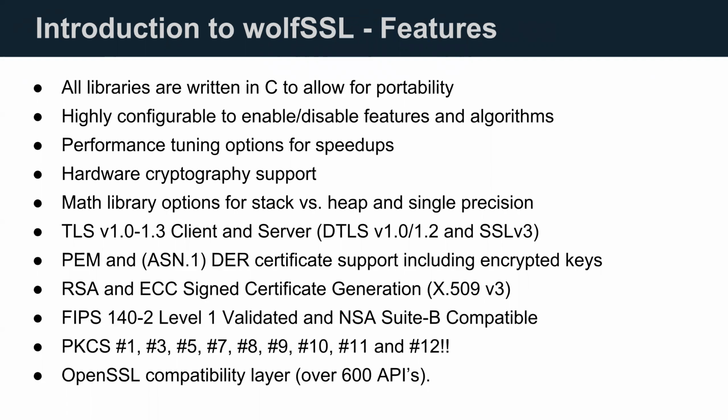We also offer performance tuning options on hundreds of different systems. We support multiple assembly optimization speedups, and we also support onboard hardware crypto whenever it's available. Our math library offers two options. We offer a stack solution, and we call this our fast math library because stuff running on the stack is much faster than stuff running out of the heap due to the overhead of mallocs and frees.